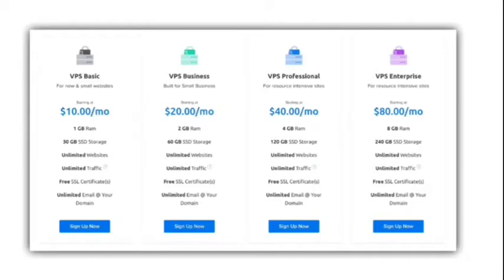What's really worth noting is the outstanding offers DreamHost has for non-profits. One free unlimited shared hosting plan which includes unlimited storage, unlimited bandwidth, unlimited sites, and email hosting for 501c3 organizations, plus a 35% discount on the souped-up DreamPress managed WordPress hosting.